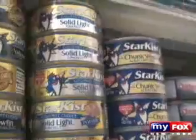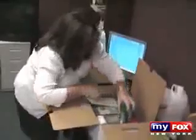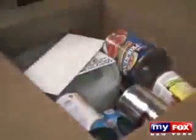So we decided to do our own tests of common foods we eat every day. We went to different grocery stores and purchased tomato sauces, soups, peas, tuna fish, as well as plastic containers and food wraps. We then sent them all to Dr. Vom Saal's lab in Missouri for testing.